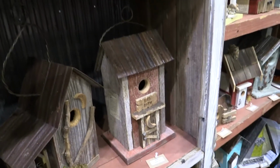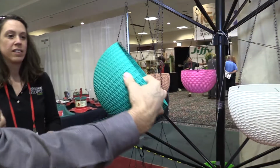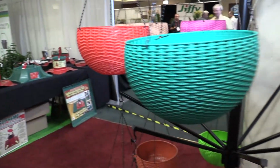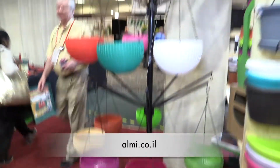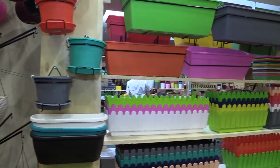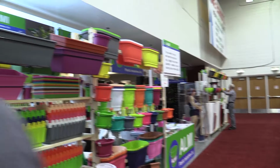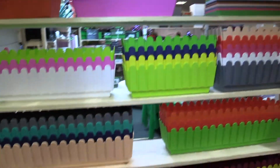Hey Chris, check out these baskets. I was admiring these earlier. I love the texture. They've got a nice shape, kind of retro, and great colors too, right? Lots of colors. This company is called Almi. I have not seen them here before. No, this is their first year here. In fact, this is their entry into the United States market. And a good entry it is based on the wide array of shapes, colors that they've got.